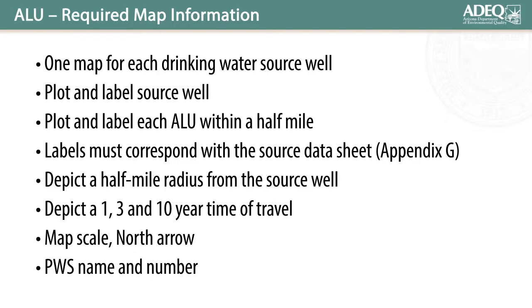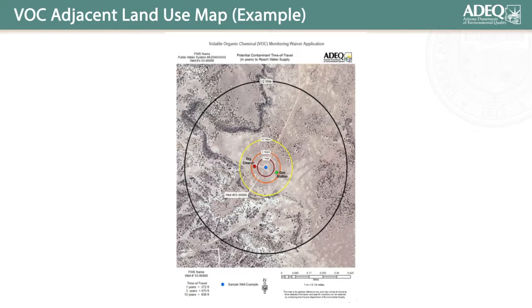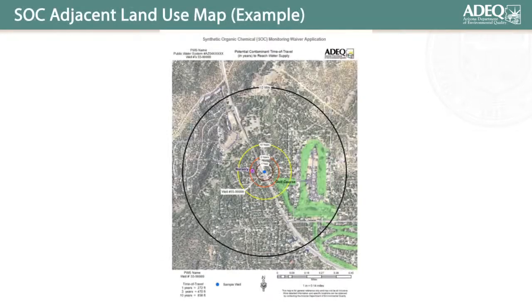name and number. This VOC waiver application map shows all the information we just discussed, including the circular time of travel calculations, well data, all relevant ALU information listed in the source data sheet, the north arrow, and facility name and system number. This SOC waiver application map shows all the required information we discussed previously, and when calculating distances over facilities that cover a large area, calculate the distance based on the facility boundary closest to the well.